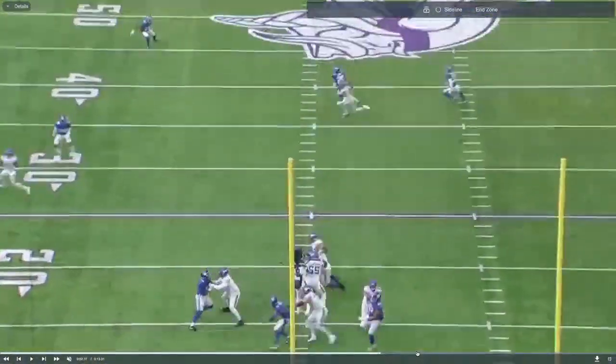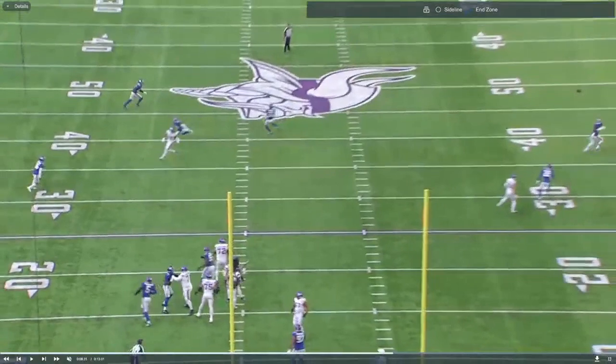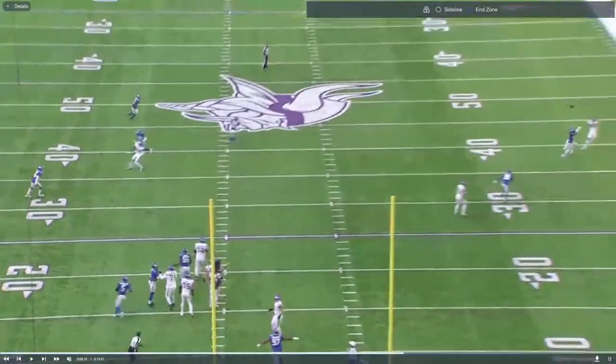And this is a nice play. Look, Hockenson has leverage to the outside, a better thrown pass, even though this is from the field side, it would have been a catch.